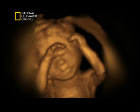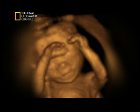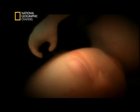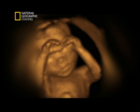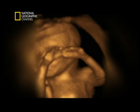This 4D scan shows actual footage of a fetus reaching up to touch her head. In these computer-generated images, the movements have been taken directly from observations of the 4D scans. Sensors give constant feedback to the brain, and the movement can then be refined and gradually perfected.